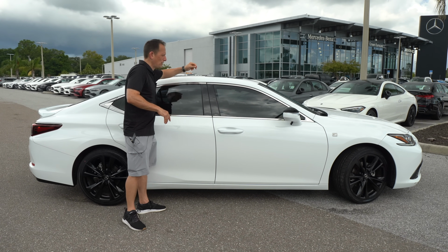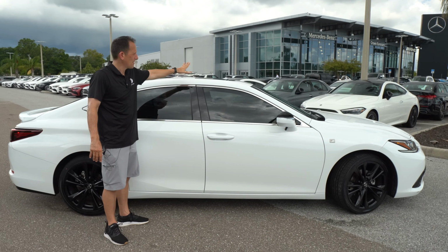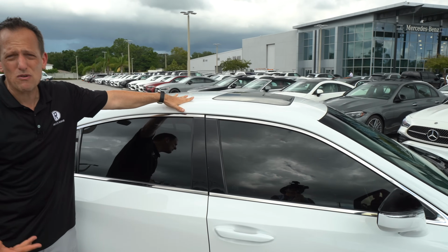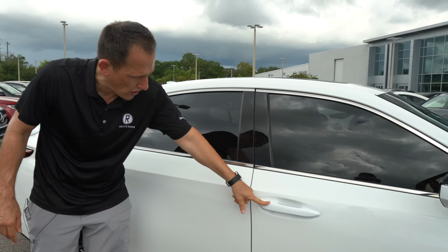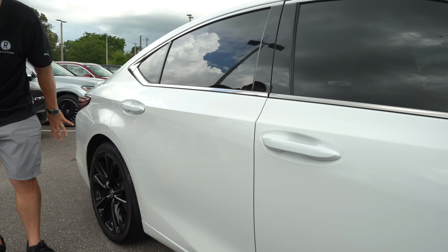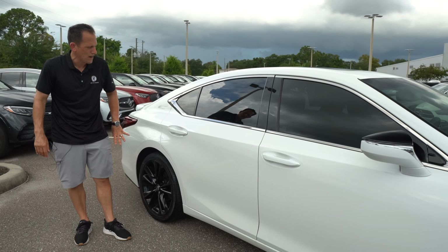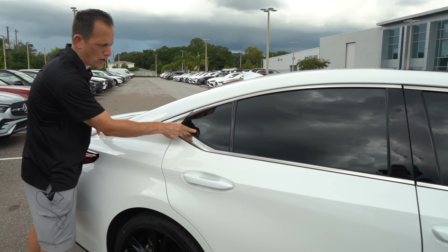This leaf is not included. We'll get rid of that leaf. You got a standard size sunroof. And remember, on the Camry, you can get panoramic roof, which is something new. Color matched on the door handles. And then just very simple, clean styling. Everything is body colored from the side. Now, as we come towards the rear, you actually have a rear quarter window.